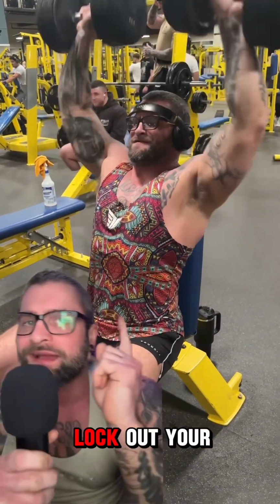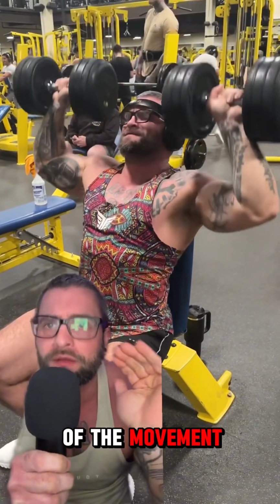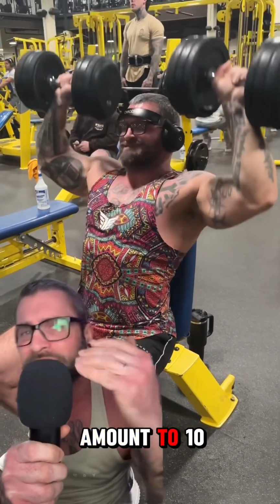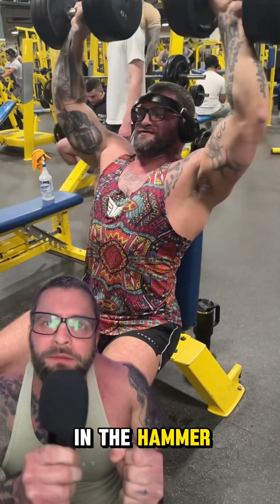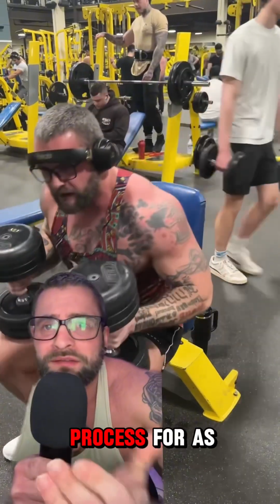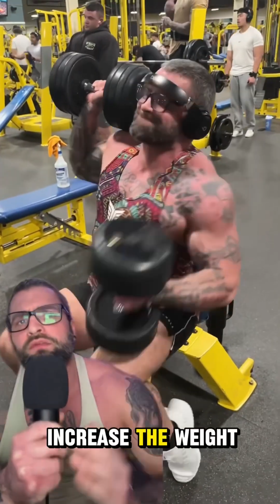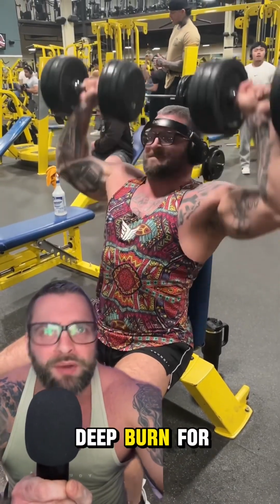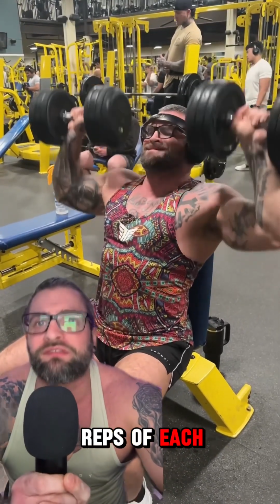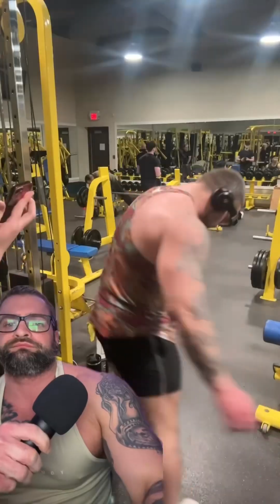Be careful not to lock out your elbows as you want to keep the tension on your shoulders for the entirety of the movement. Once you've ripped out a desired amount, 10 to 12, carefully lower the dumbbells back onto your quads in the hammer position again, and repeat the process for as many sets as you want. If you can increase the weight during each set, feel free. Just make sure you're getting that deep burn for the last couple reps of each set to make sure you're using the correct weight.